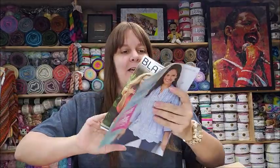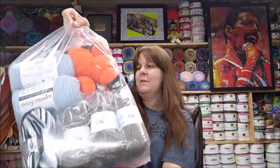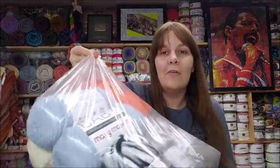Okay, so you get their catalog information again. And here is my mystery box. Okay. So it looks like it's all in a bag. It looks like they give you a few skeins of the same color so you can make a project. That's pretty cool.